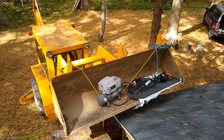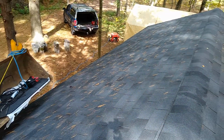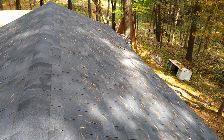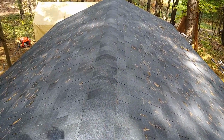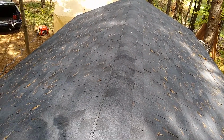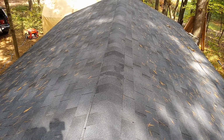Okay, there's the backhoe with all the equipment I used this morning. And there's the completed roof. Very nice. And I even sprinkled a little bit of stone in the silicone that covers the nails on the last shingle. So, alright guys, let's move on to other things.